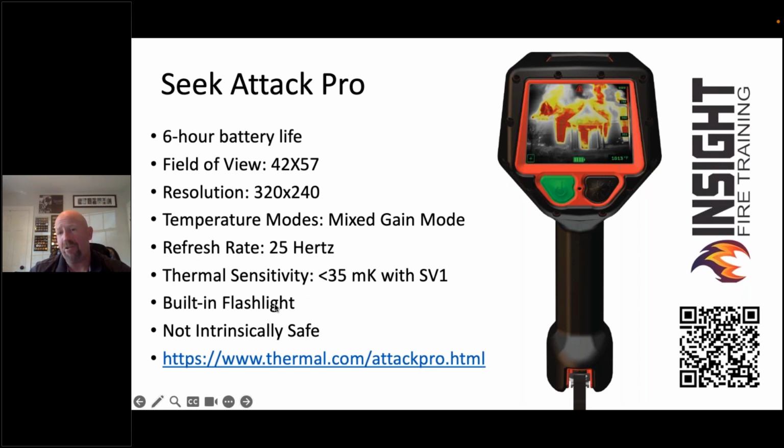It has a built-in flashlight. The first model, the Attack Pro, is not intrinsically safe, whereas your Attack Pro Plus is not exactly intrinsically safe, but is non-incendive, or incendiary. I never say that word correctly. But if you want to learn more about it, scan this QR code and you can watch the webinars that we've put in here for you, thanks to Seek Thermal.